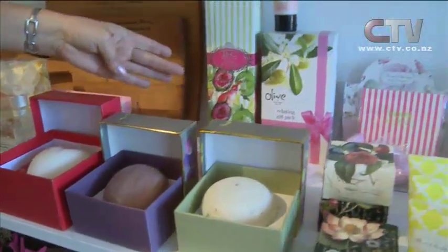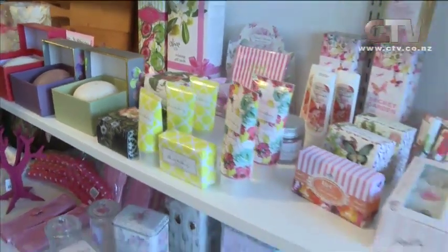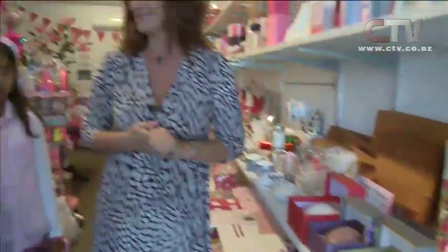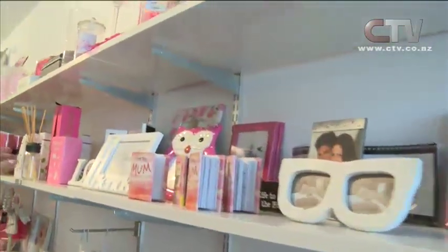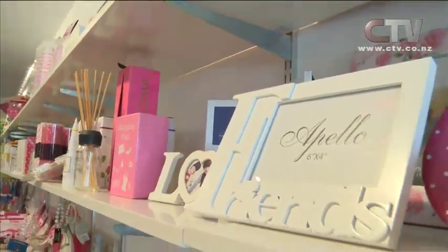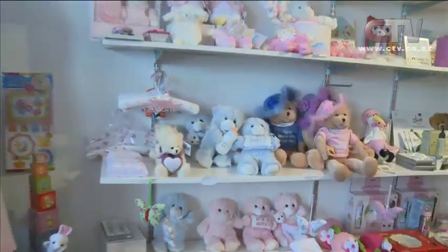Relaxing gift packs by Olive. Beautiful hand creams here. I know when I was in hospital, lip gloss and hand cream were the two things that I really craved. And I was lucky enough that people bought them for me. Gorgeous photo frames here, nice diffuser as well. Just beautiful, beautiful stuff. And around here, of course, we've got more little ones, bits and pieces, haven't we?